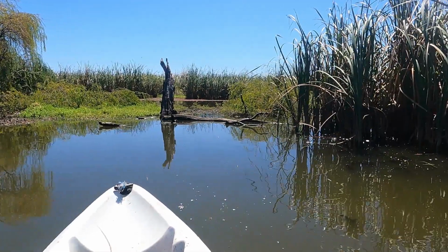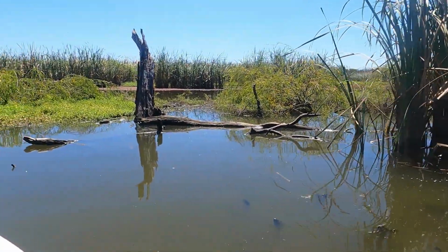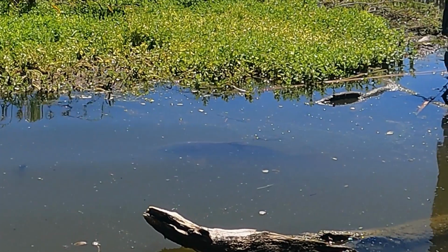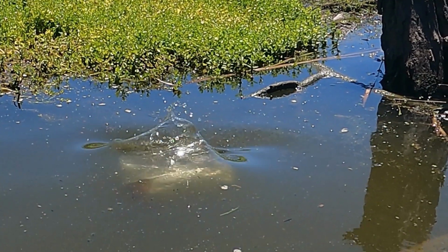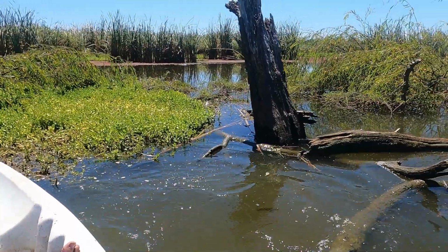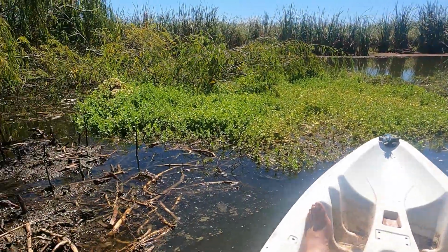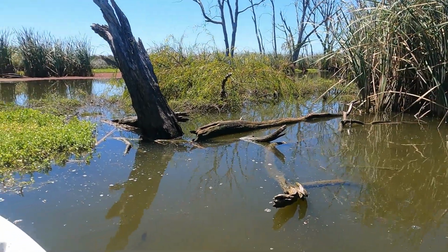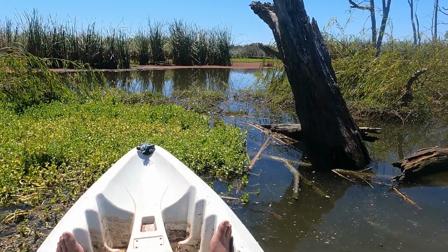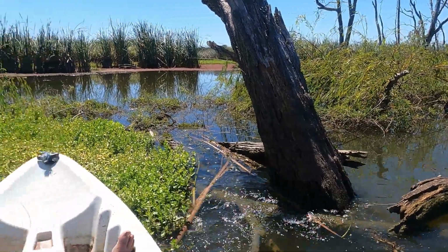We have come to a dead end. I wanted to get over to that bit. I think we can do a loop back that way. Unless I can find somewhere to squeeze through. I don't know if you guys saw that. He was just sitting there looking at me, about that big. That was crazy. I thought he was dead. I was going to pick him up and show you. Wonder if we can get through over this stuff. Nah. Reverse out.